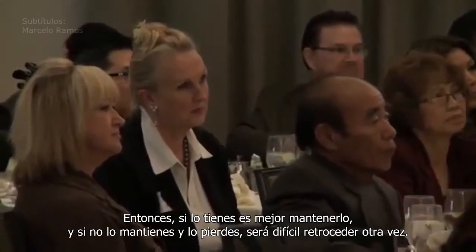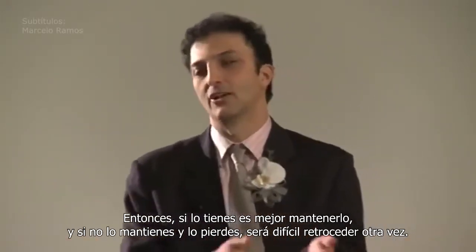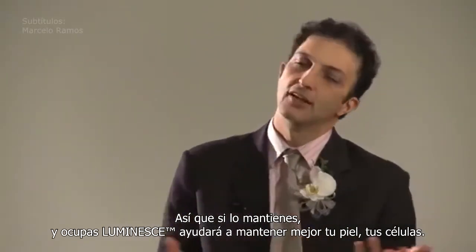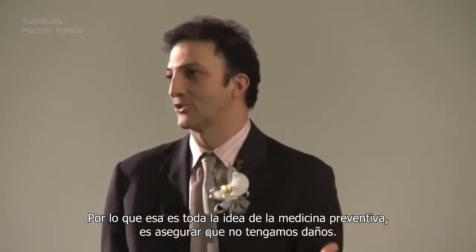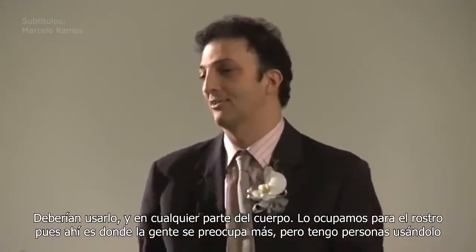So if you have it, it helps you keep it. If you don't keep it and you lose it, it's harder to gain it back again. So if you keep it and you're doing Luminesce, it helps you maintain your skin better, maintains your cells better. So that's the whole idea of preventive medicine, is to make sure we don't get the damage. So you should use it, and you can use it anywhere on your body.